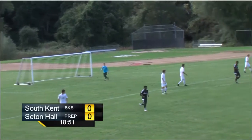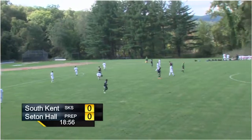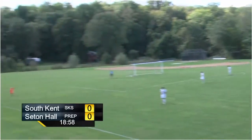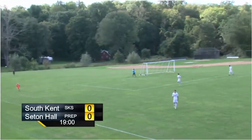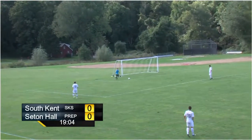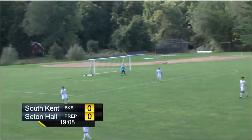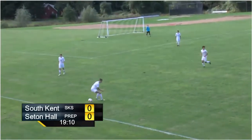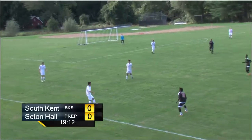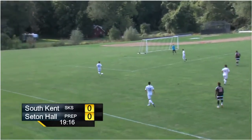South Kent's first real good opportunity. But here he should use his lefty. Is he left? He's good with both feet. Either way, that should have been on. I think that should have been on frame. But a good goal there from Bulma. Smallman. It's 15, Brandon Reel back to Smallman.